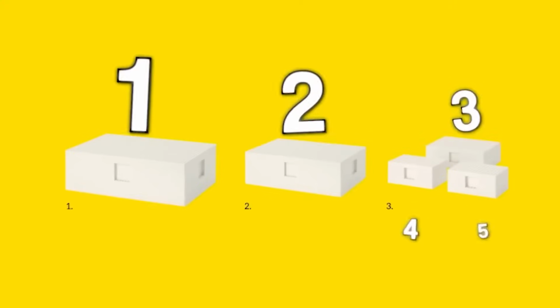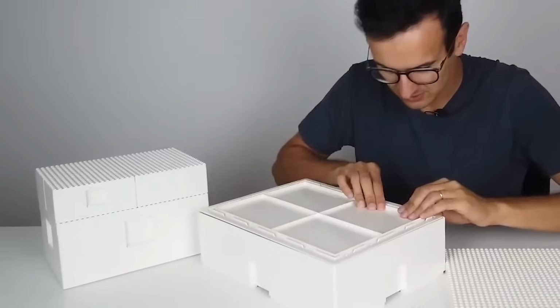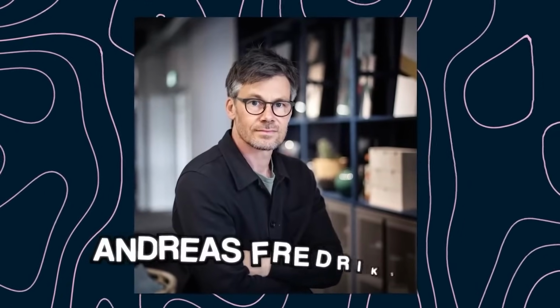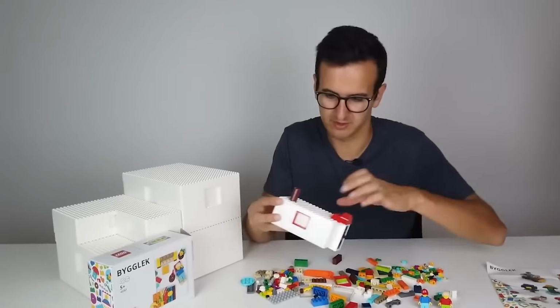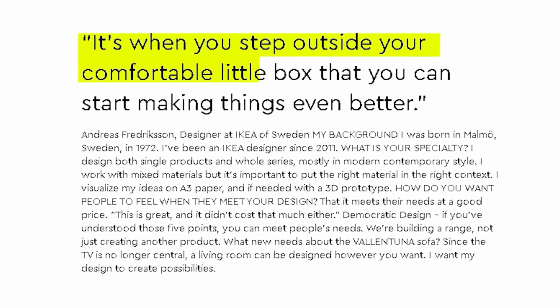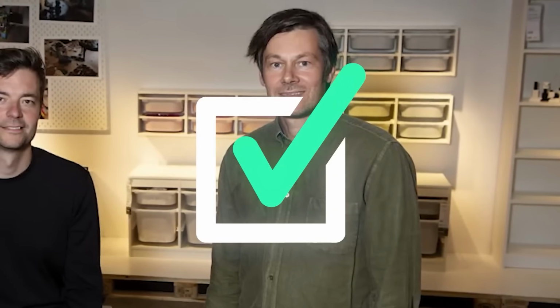They started off by presenting 5 boxes: 1 large box, 1 medium box, and 3 small boxes. All 5 of these boxes are made out of LEGO material, so not only are they perfect for storage, but you can actually implement them into your builds. The idea came from a man named Andreas Fredriksson, and the whole reason he did this was because he believed that it's only when you step outside of your comfortable little box that you can really start to make things better, which is absolutely true.